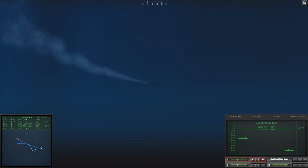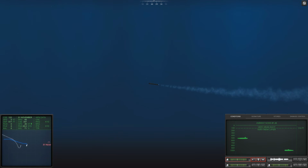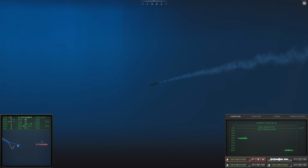Now, my solution on the November is degraded to the point where he's no longer being visually displayed, but I'm not entirely sure what the torpedo's doing. It could have lost him, it could be circling in an attempt to pick him up again, but have a look at his depth. He's down at 1,000 feet. Still banging away on active. What's the torpedo doing? Remember, the November was the Soviet Union's very first nuclear-powered attack submarine.